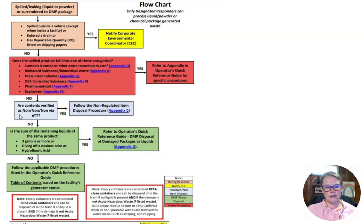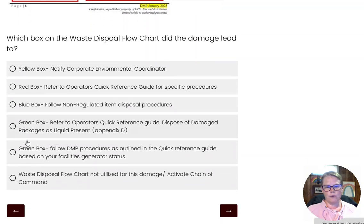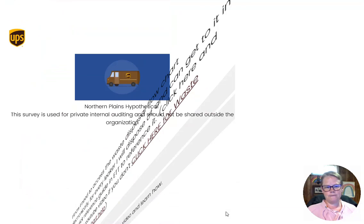Are the contents verified as non via ETT? If you've got a diamond hazard label, you're never going to end up in the blue box. Is the sum of the remaining liquids of the same product? Well, we don't have any liquids, so we can just skip that one as a no. And right here, follow the applicable DMP procedures listed in the operator's quick reference guide, table of contents, based on your generator status. So we're going to pick this green box, not this one. This one's for liquid present. We don't have any liquid, so we're going to do this green box.